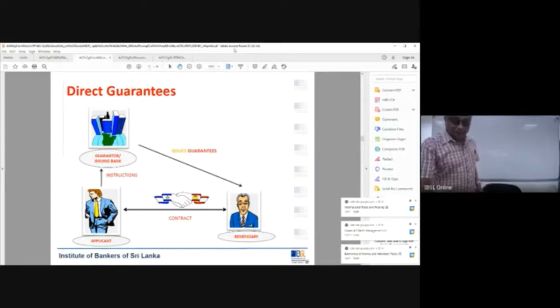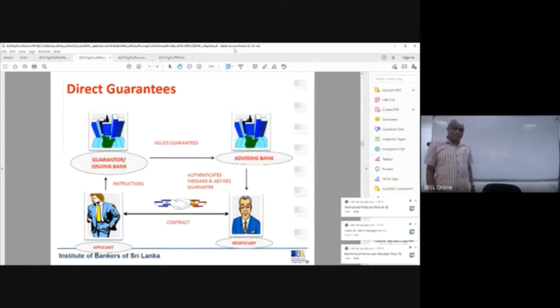And there's another way of bank guarantee, an indirect guarantee. Now, the applicant is here and this is the beneficiary. Right? Between them we have the agreement, the contract. If this applicant is doing his business with one of the banks, say this bank is NDB, the beneficiary's bank is People's Bank.